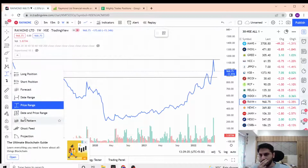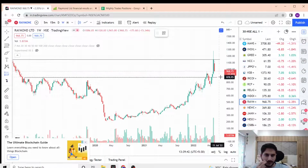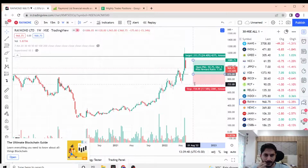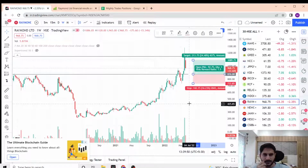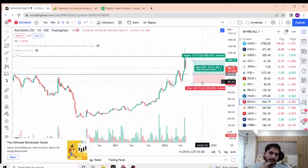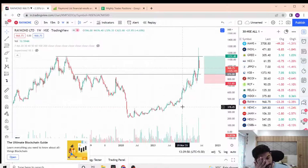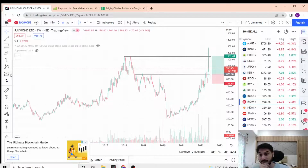First, let's look at the stop loss that we would make. Let's switch over to the candle again. Let's put the long position here, and let's assume we get it at 876, and we keep this low as our stop loss. So a 16% potential loss, and if we take it just to this lifetime high resistance, then that's a 31% gain that we can make.